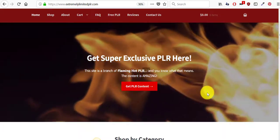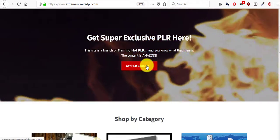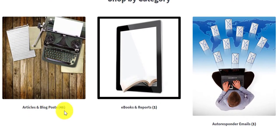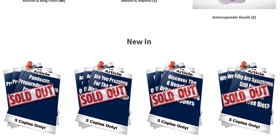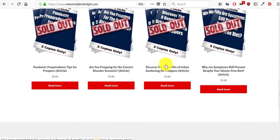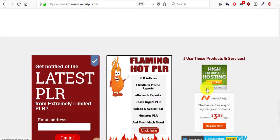Okay, and if I click on this, I'll get to the store. At the bottom you can see shop by category. I have 3 different categories. I have articles and blog posts, ebooks and reports, autoresponder emails, and this shows what are the latest items, all sold out, because I only give like 5 copies. And at the bottom is my footer.